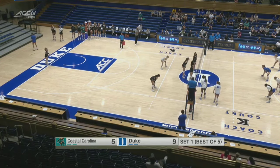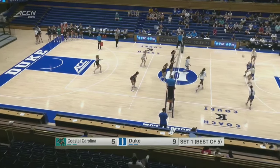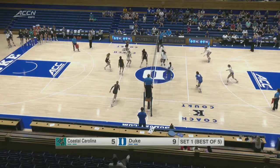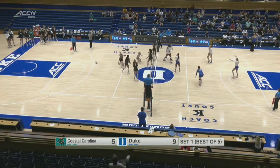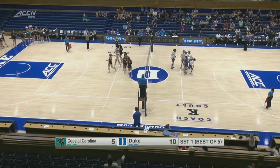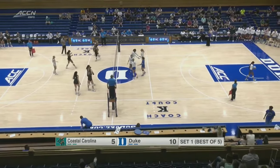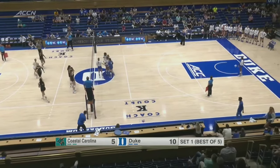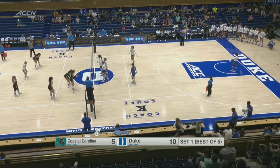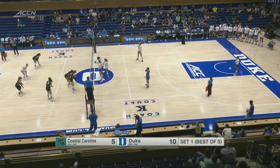And one of the keys for the Chanticleers entering this match was to be able to serve it tough and get the Blue Devils kind of out of system a little bit. Dumped over by Worthington. Good play that time by Coastal. But it's Robinson and Worthington combining on the double block. Sub for Coastal as Bailey Earnhardt, a sophomore from Easley, South Carolina, in to play the back row. Pass a little bit as Malone goes out, and Richardson back to serve.